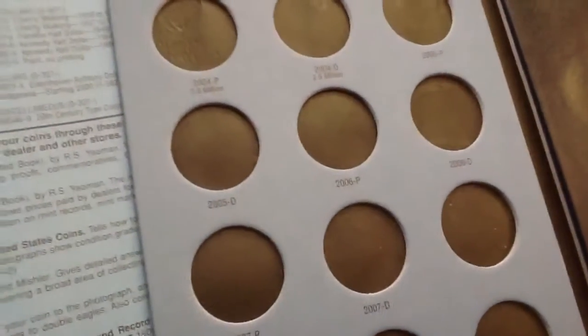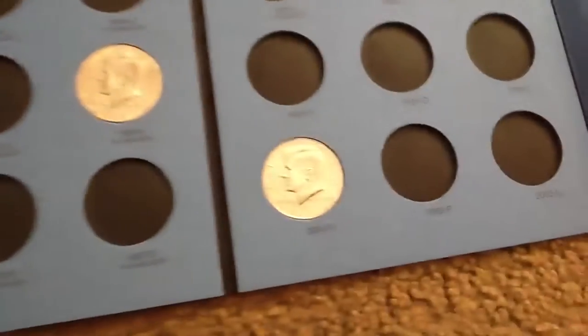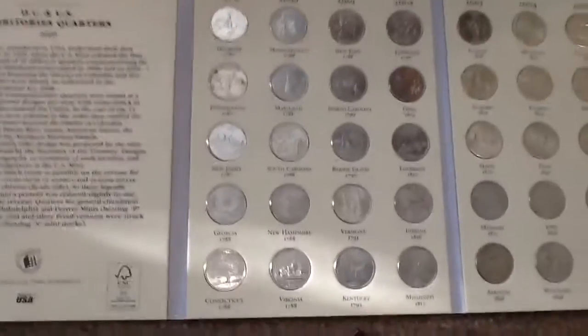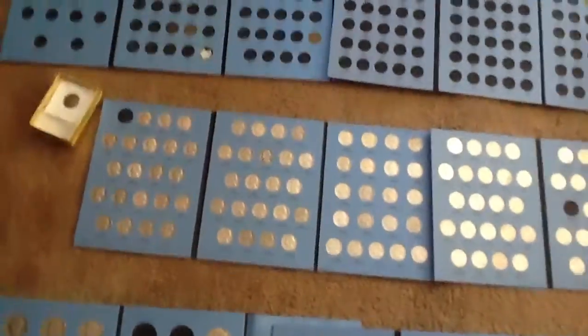And we go through, and I have none of the modern ones from 2004 up. My newest is a 2002. And then obviously we move to the State Quarter collection, which is just a must, and I think it turned out nicely. The coins are nice and new and shiny. And I'm just going to stop the video, clean this up, and then go to my individual coins.